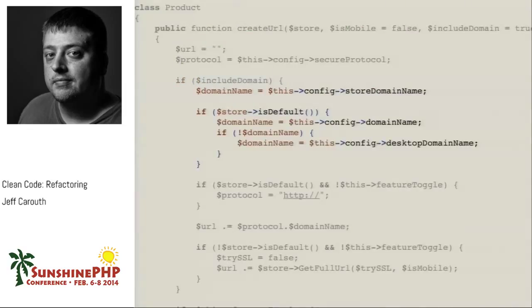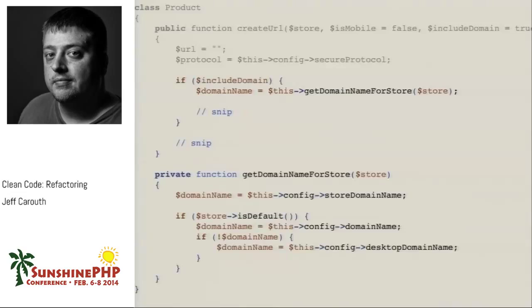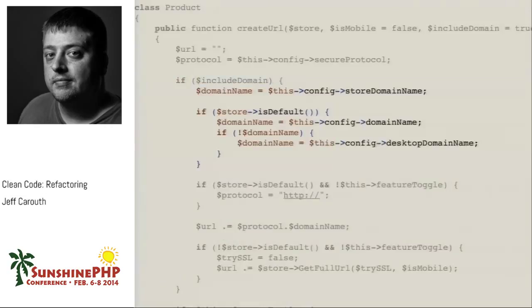So my final bit of refactoring that I want to do is, I look here and I see this domain name information is kind of cluttering up my logic. So it's cluttering up my flow. I don't really care about where it gets a domain name from when I'm reading this code. All I care is that it finds it or that it has a domain name. So I'm going to extract this into a helper method.